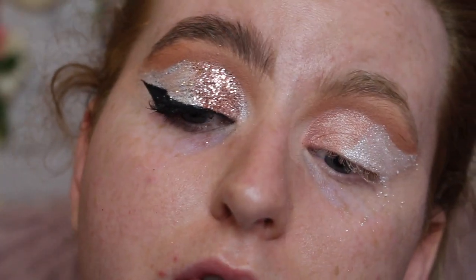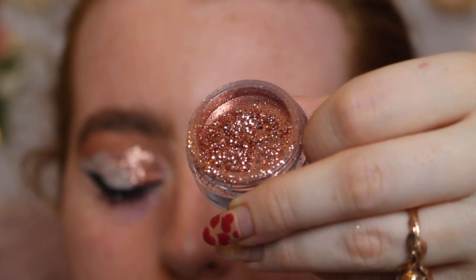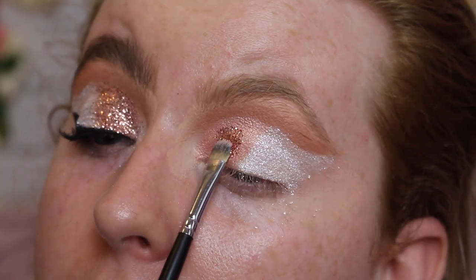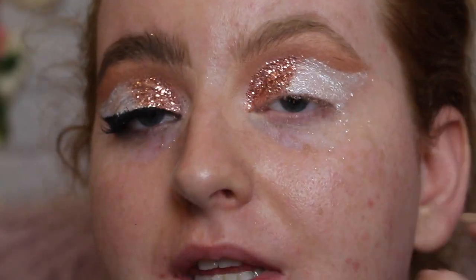For the rose gold coppery shade, I'm taking Smolder Cosmetics glitter, and this is in the shade Autumn. I'm using the same brush. Woo, look at that. And I'm just gonna pack this on the lid. Okay, so now I've packed that on. It's now time for the outer part.